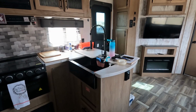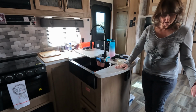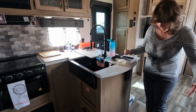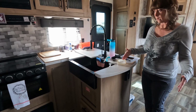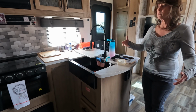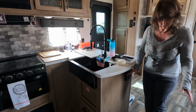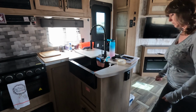Because of the lack of counter space, John is going to build an extension from this countertop out to about here. We got the materials and everything's ready to go. We're just waiting to cut it down to size and piece it together. We'll do a video on that so you guys can see how that comes out. But we thought it would give us a little bit more room for cutting vegetables. When we do the dishes, we can put the dry dishes on this, and then it'll swing down, so it won't be a permanent fixture out here. It will fold into this down here.